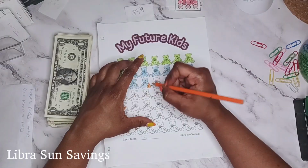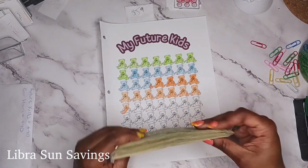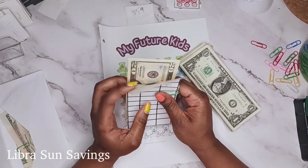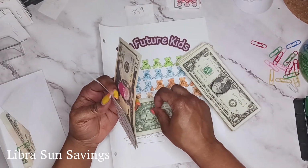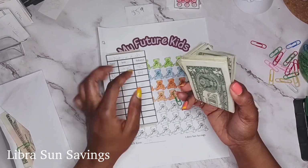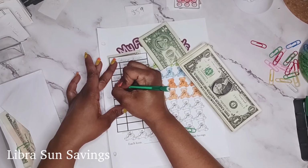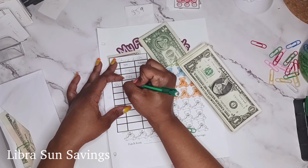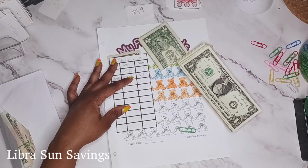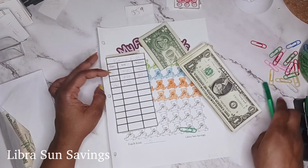So I'm going to go ahead and color in my bears. All right, friends, so I've gone ahead and colored in my teddy bears. Let's get out my Future Kids little tally sheet. I'm not going to be able to fold my real money like I typically do. But let me go ahead and add in my amount. So I'm adding in $59 today. And that will bring my new total to, let's see, 84 plus 59 equals 143 towards my babies.